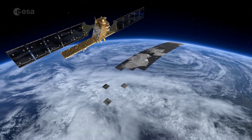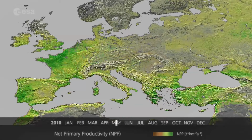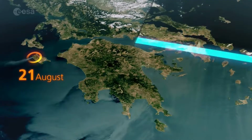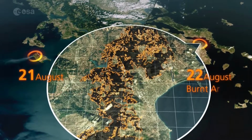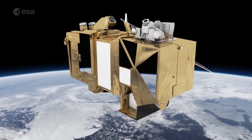Headed by the European Commission in partnership with the European Space Agency, Copernicus gathers Earth data from space, air and ground stations and channels it into a wide range of support services. At its heart is the Sentinel family of satellites. Each Sentinel has a specific duty.